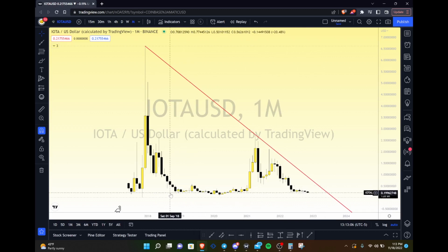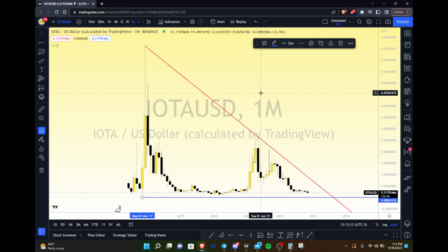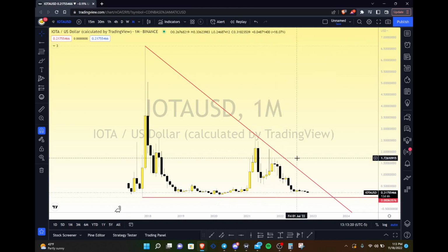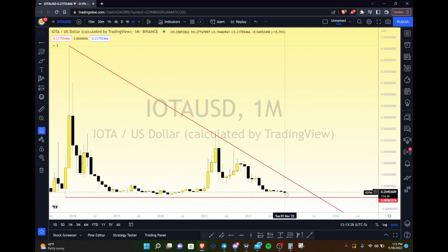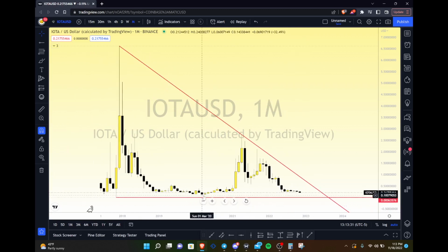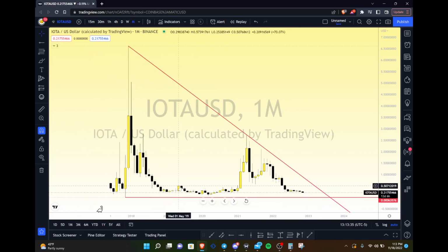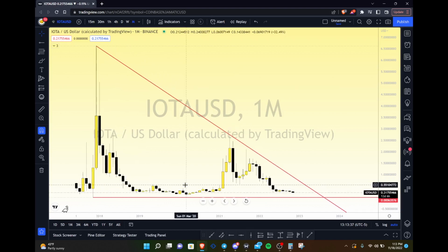Now, I am seeing a couple other levels I do want to highlight off the monthly. So let's actually highlight this low here. This is the all-time low on the monthly. We'll change that color to red as well, so we know it's off the monthly. So that's well under a penny. It's 0.00063576. So quite low, much lower than where we are now, but there's history for IOTA under a penny, as we can see. And I think that is about all I see relevant right now.